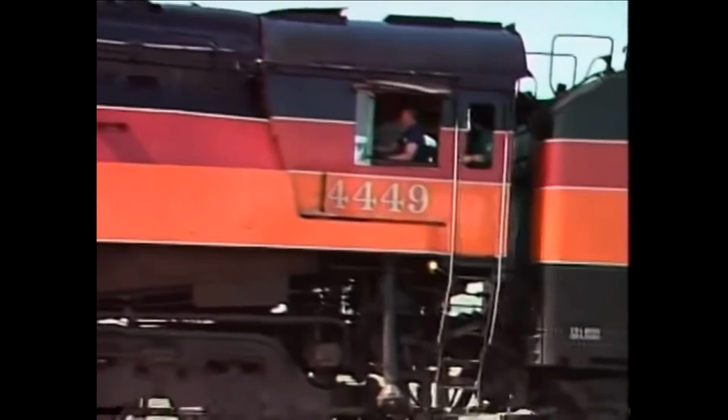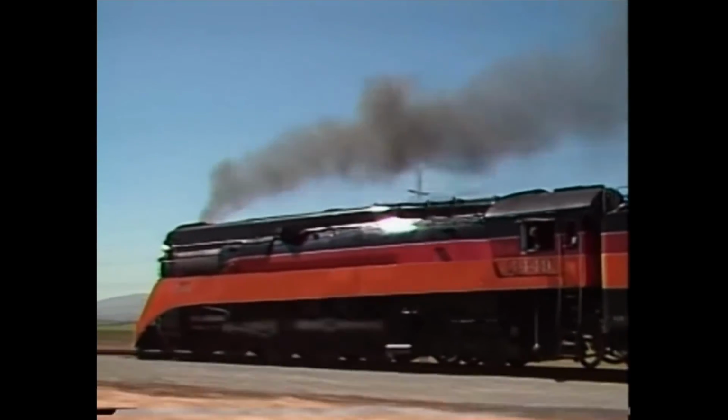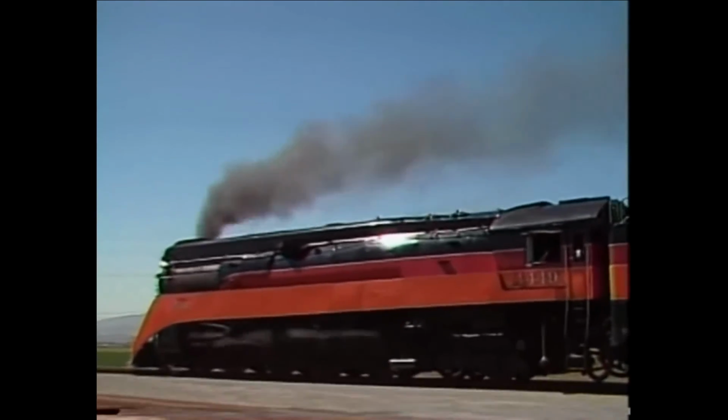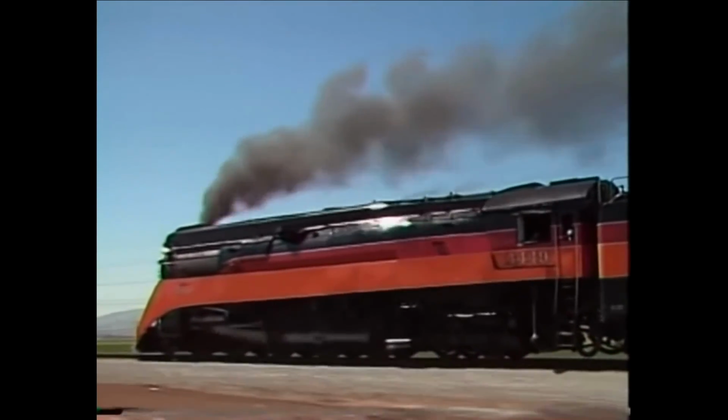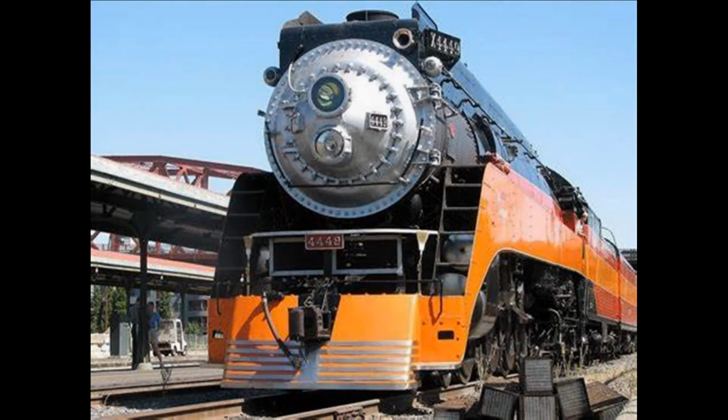I was amazed of how much fame this locomotive has. It's been featured in documentaries, it's been in movies, it's been almost all around the world. I meant to say all around the country. Sorry about that, I almost said the wrong thing. But yeah, it's been all around the country, and it still operates to this day.